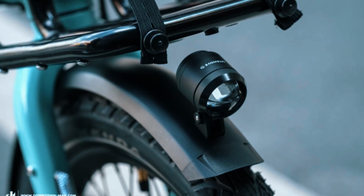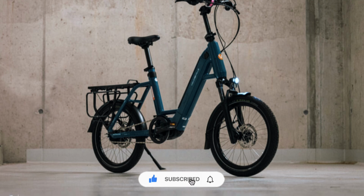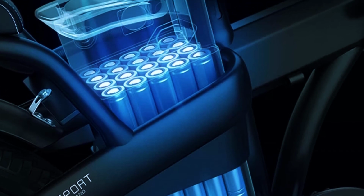The EUROBIKE includes an integrated headlight and reflectors, improving visibility in low-light conditions. One trade-off of the folding design is weight. At around 55 pounds, it's not the lightest option out there, especially when carrying it folded. Charging the battery takes about 4 to 6 hours, which is fairly typical in this range.